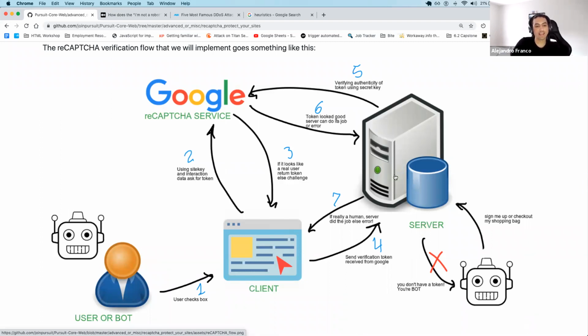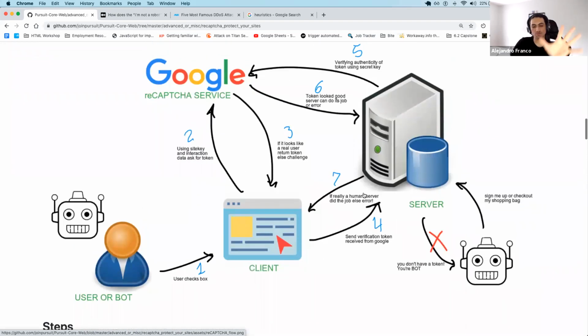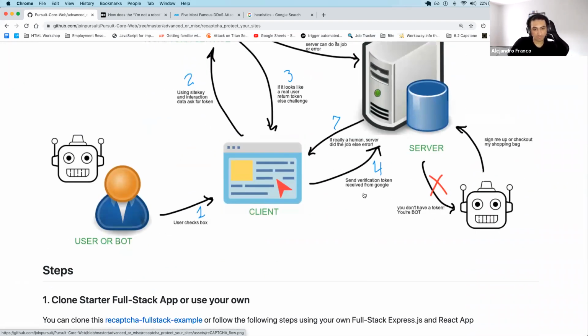So when we send that to the server and then to Google's reCAPTCHA service, Google is verifying: is this the same token that I had given earlier from this interaction, and does it belong to the same site, for example? Cool. So this is at a high level some steps the reCAPTCHA will do for us. Some of it we'll have to do ourselves. And hopefully this provides a good overview of that.